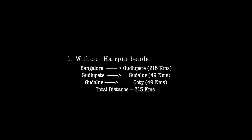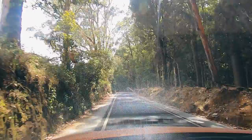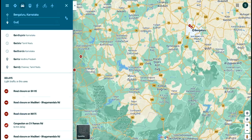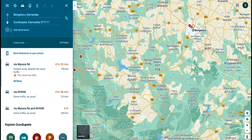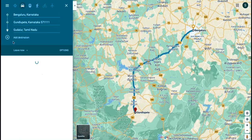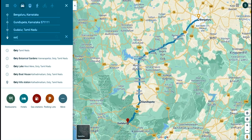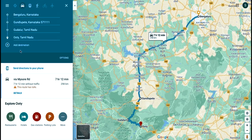Let's check the second option. The distance would come up to 315 kilometers. It's a little longer route, but if you're not confident about the hairpin bends, you can always take this route. With this route, you go from Bangalore to Gudlupet, which is the same as the first option. From Gudlupet, you have to go to Gudlur, which is around 49 kilometers. And then from Gudlur, you reach Ooty, which is again 49 kilometers. So finally, you reach Ooty.